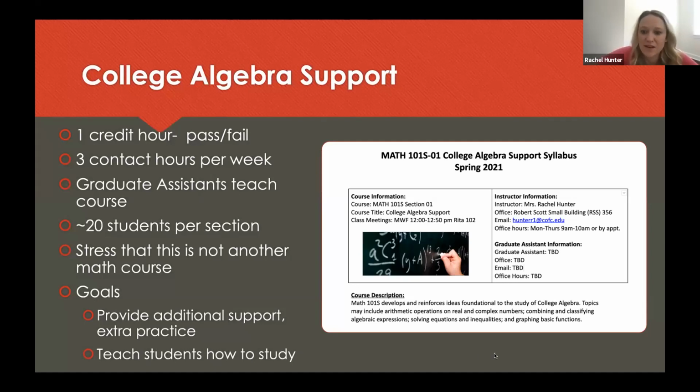And so when we get them, and they see that they have to take another math course, they're not super excited. But we try from the very beginning, again, to just remind them this is meant to help you. We're going to provide additional support, provide extra practice for you, and help you through your college algebra coursework.